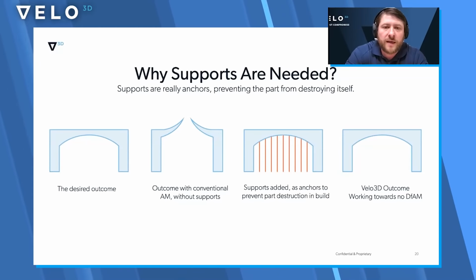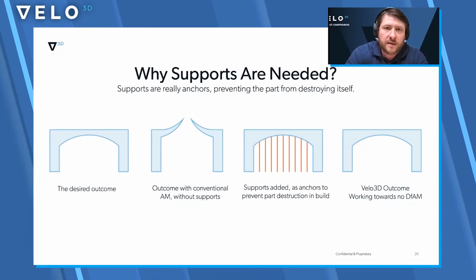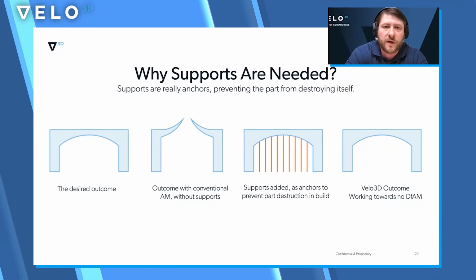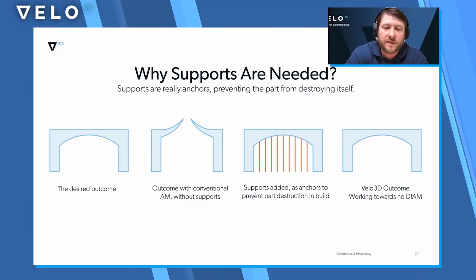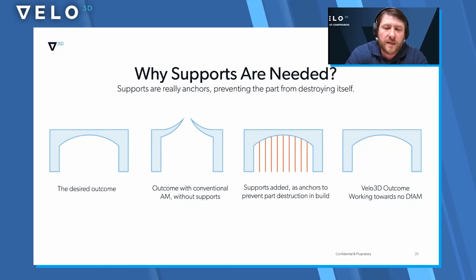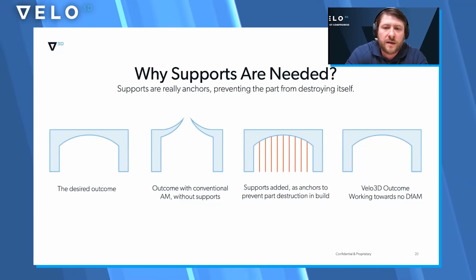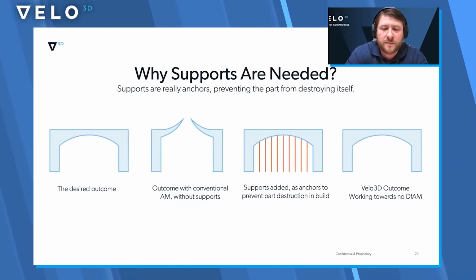And so to adhere to that, you either have to change your design, like Steve mentioned they had done in 2017, or you have to heavily support these internal channels, which is very cumbersome in terms of post-processing and removing those supports afterwards, since they're made of the same material that the part is. What we've done here at Velo3D, and one of the first benefits of our end-to-end solution, is focusing on printing the part that you actually want, whether it's a legacy or a new design, and working towards not having to defeature or change that part or add anchors.